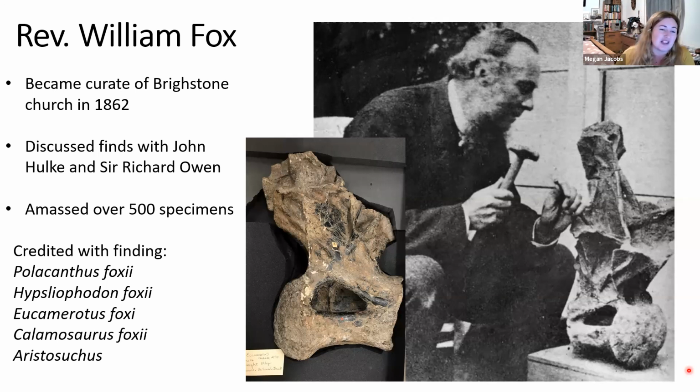If you could imagine what was lying around, there was absolutely no fossil collecting whatsoever. There would have been hundreds and hundreds of dinosaur bones in the cliffs, lying on the beach. And he started before the word dinosaur had even been invented. He started finding these bones sticking out of the cliff, and he became a man obsessed, which I think a lot of fossil collectors can understand.